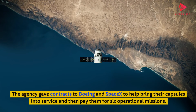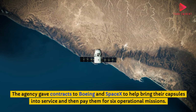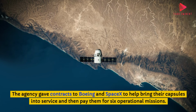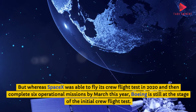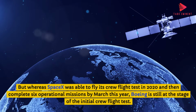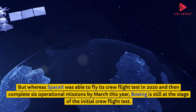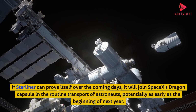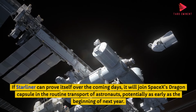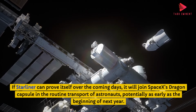The agency gave contracts to Boeing and SpaceX to help bring their capsules into service and then pay them for 6 operational missions. But whereas SpaceX was able to fly its crew flight test in 2020 and then complete 6 operational missions by March this year, Boeing is still at the stage of the initial crew flight test. If Starliner can prove itself over the coming days, it will join SpaceX's Dragon capsule in the routine transport of astronauts, potentially as early as the beginning of next year.